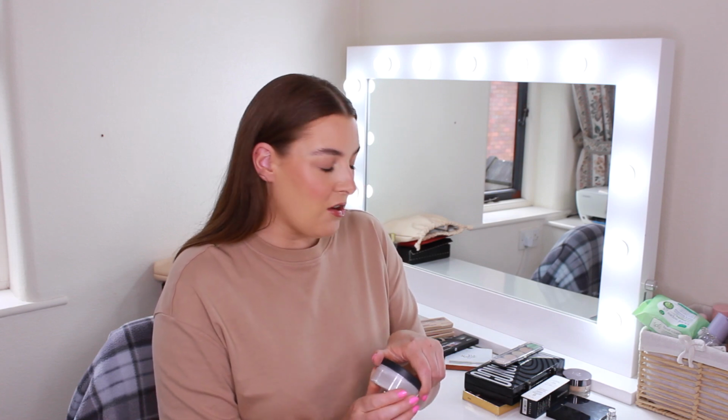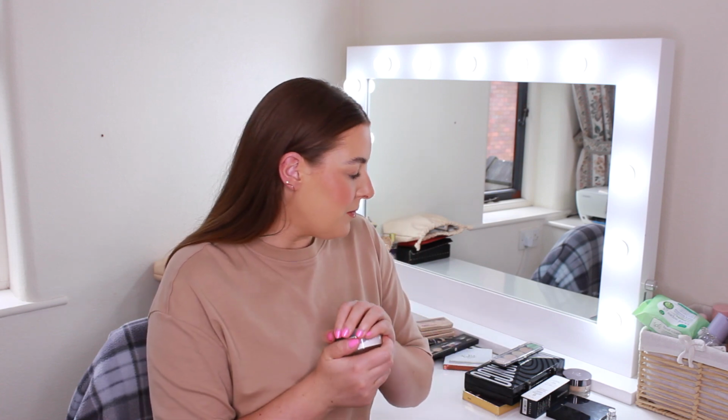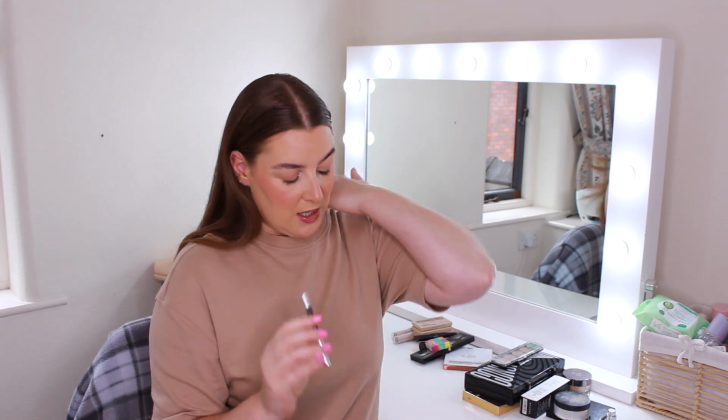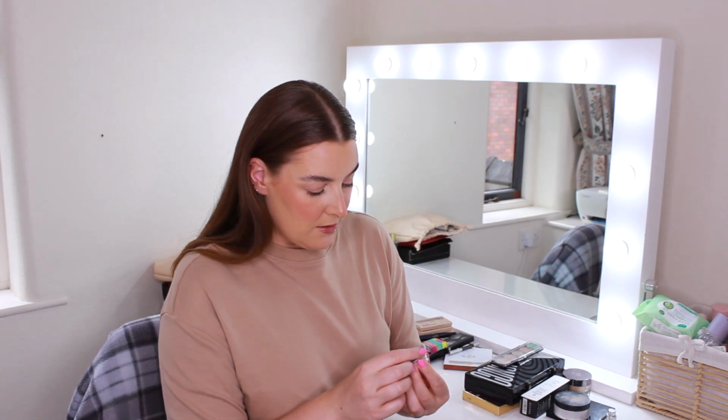This is a decanted powder which I'm not sure. I think it's the RCMA no colour powder, so I will keep that. I'll use that up before I carry on using the actual bottle of the RCMA powder. Old eyeliner which just went a bit funny, so I'm not going to keep that.